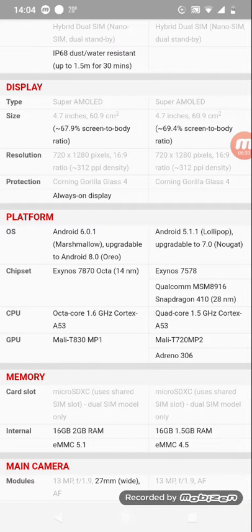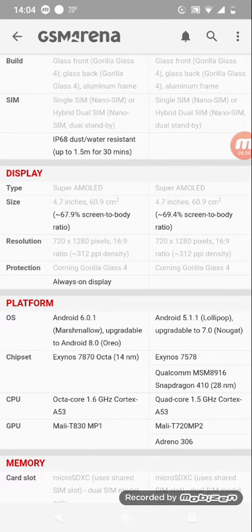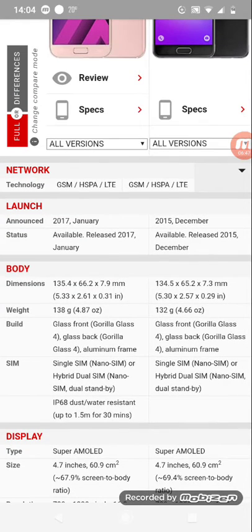So yeah, not that much suffering on the CPU. So yeah, the screen is small and the smaller ratio, but Super AMOLED is absolutely amazing. Let's just turn this off. So yeah, pretty darn good phone.